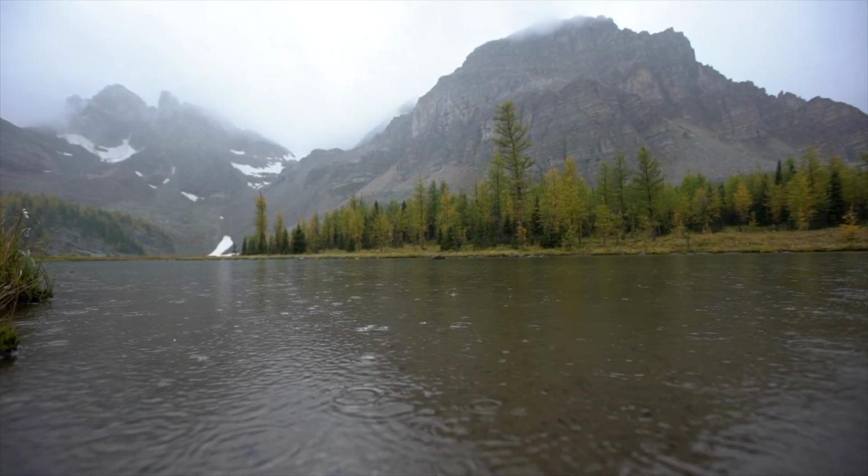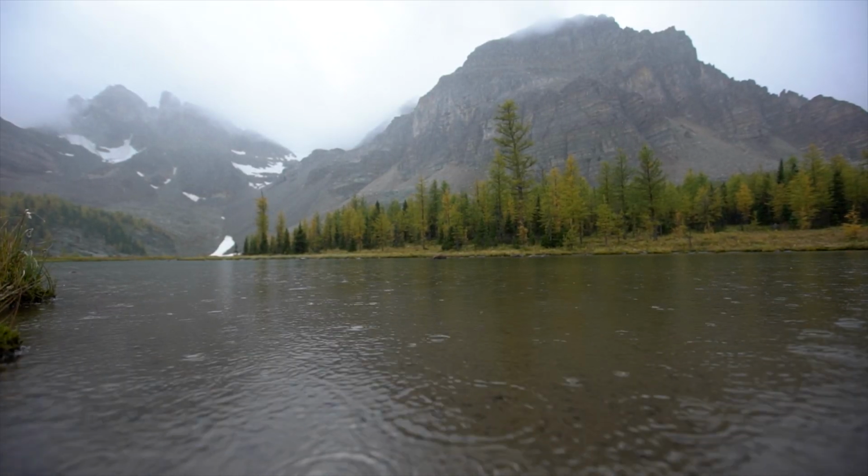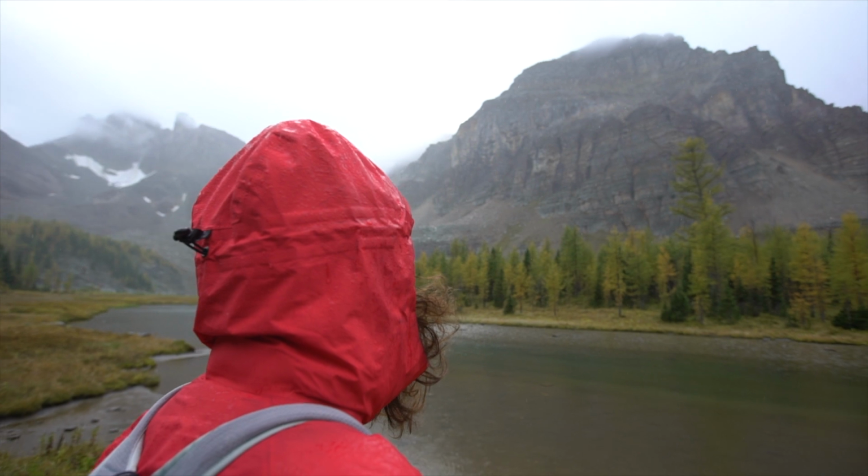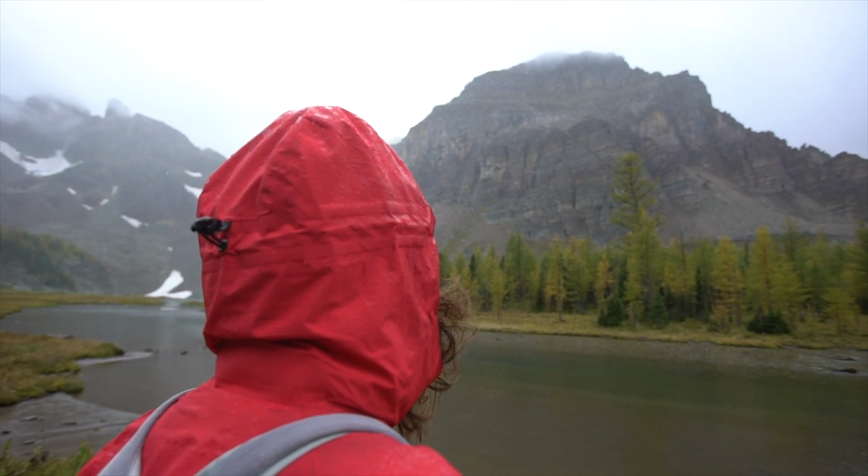We've had quite a bit of rain. We only had a little bit of sun. We've been just trying to make the most of it. It's just been really hard with the rain, but you don't always get lucky. Can't control the weather. It's been pretty fun still. The colors are really phenomenal. So I'm hoping we get a little bit of sun.